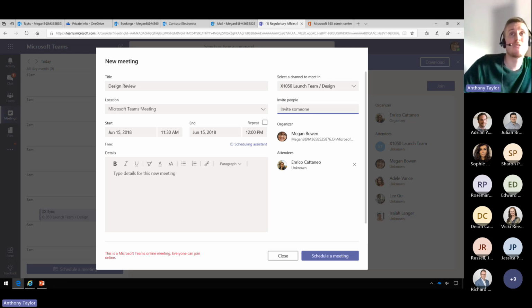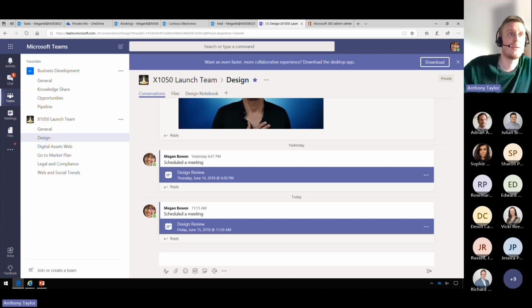Once the meeting is created, a meeting link is automatically sent. So all attendees have a conference bridge so they can click to attend. There's no need to remember any conference ID or anything. You just click and it'll connect, essentially. So let's select schedule a meeting. And there we are. That is scheduled in, design review, and everyone's invited.